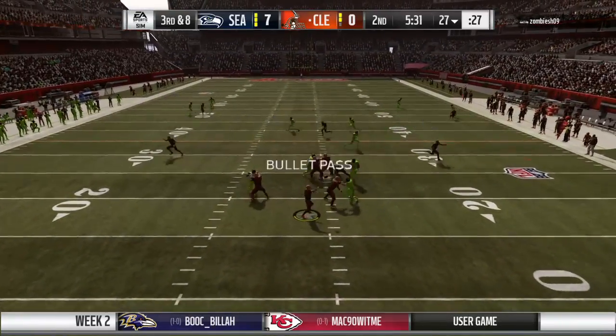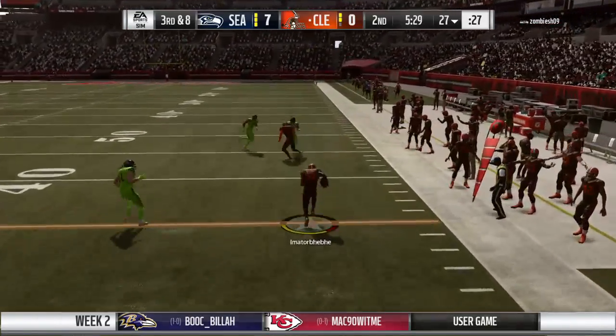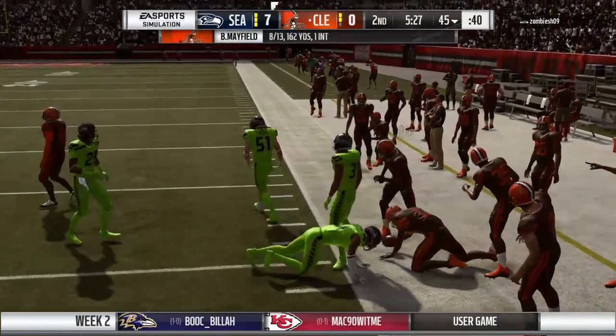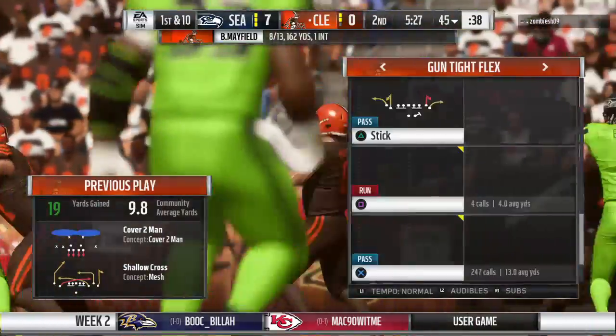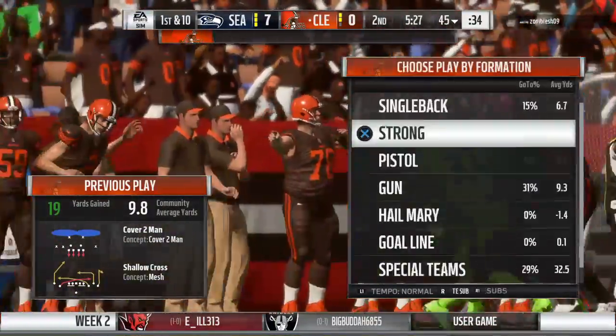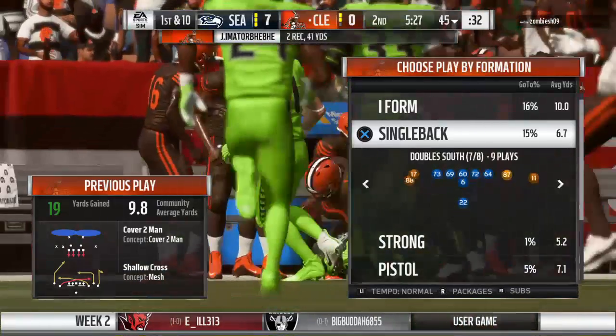Throwing, Mayfield. Going to throw right side here, complete. A gain of 19 and picking up the first. Doesn't matter whether it's a zone coverage or man coverage, the drag route can be effective when it's run well.